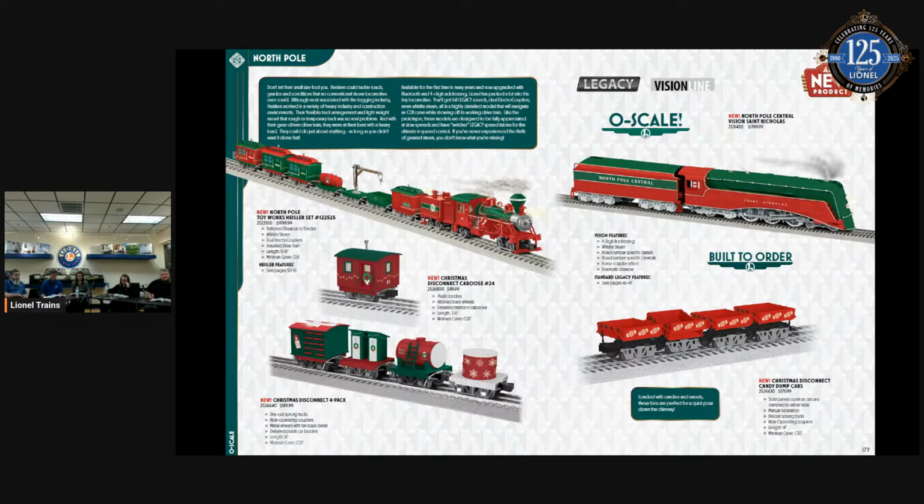And then we have another classic red and green Christmas Vanderbilt Hudson here, this time the St. Nicholas. Again, we will use special Christmas dialogue and sound effects in this as well, in addition to all the great legacy features. Tracy, even though it's a high-end set, really you took the ball and ran with it on the North Pole set here.